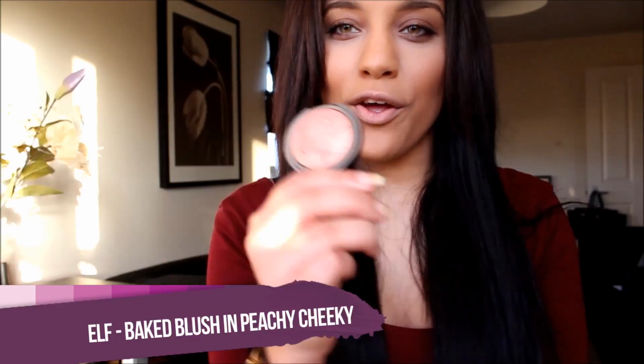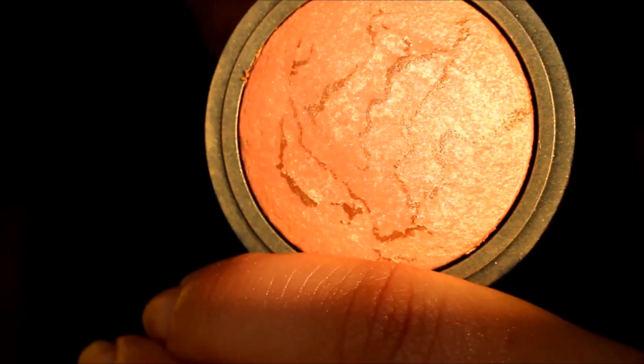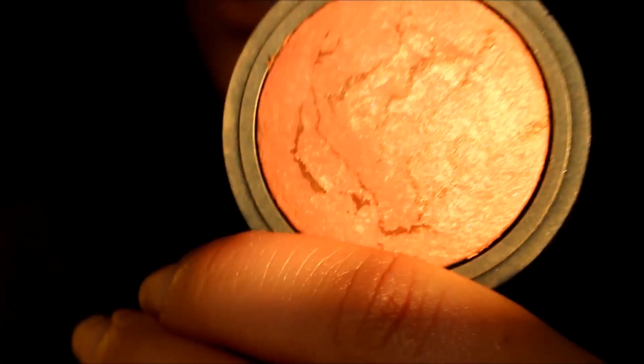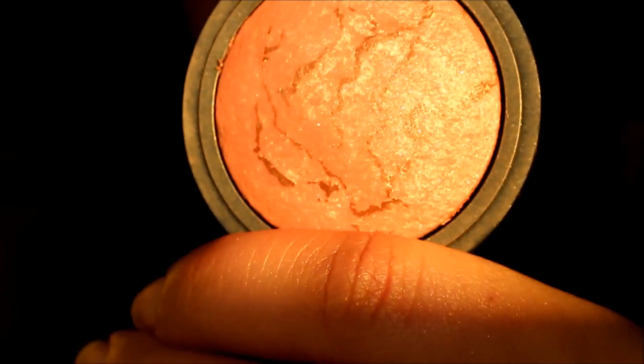My next favourite blush is actually from a brand called Eyes Lips Face. I do believe you can pick this up in drugstores in America, but in the UK it's something that you would have to pick up online. And it is from their latest baked blush collection, and it is in the colour Peachy Cheeky. So this is the e.l.f. blush in Peachy Cheeky. As you can see, this blush also has an iridescence to it as well as its base colour. So once you've applied it to your cheeks, you're not just going to get a flat colour, you'll also get a highlighting effect.